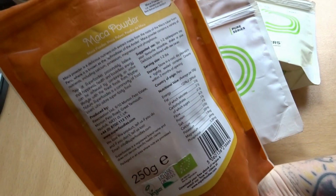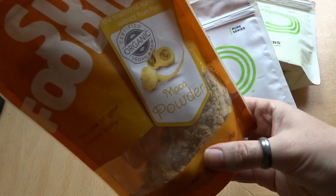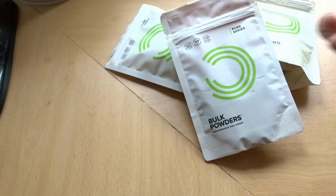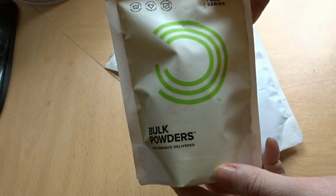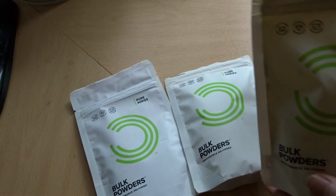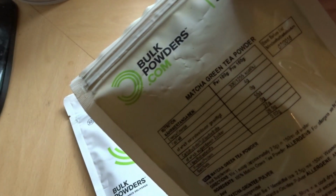Maca with banana and beetroot is my favorite smoothie ever. It's so quick and simple, and I love the flavor of maca. So that one's very popular. We've now got quite a lot of stuff from Bulk Powders. I used to buy more from them, and I've kind of fallen out of the habit of buying it, but their stuff is pretty bloody good.